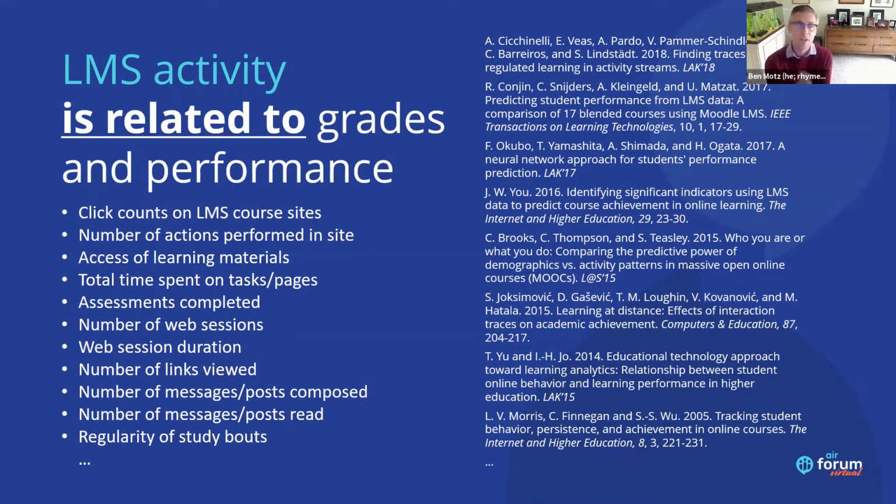Previously, we've known that LMS activity is related to grades and performance. So for these things that we're asking about, to the extent that there might be evidence of it in the LMS, in Canvas for example, there's been tons of research showing that these things are relevant for student performance. It would be absurd for me to try to summarize the full extent of research, but take it from me: click counts in the LMS, the number of actions performed on the site, access of learning materials, time spent, and the number of web sessions are all positively correlated with measures of achievement in those same course sites.